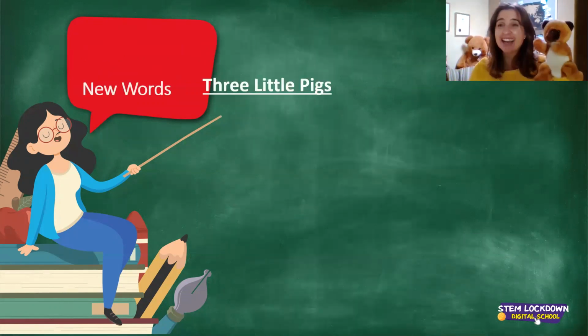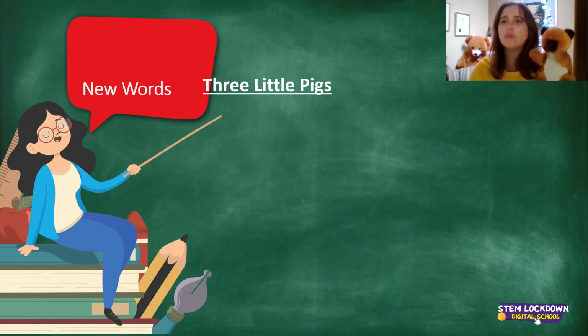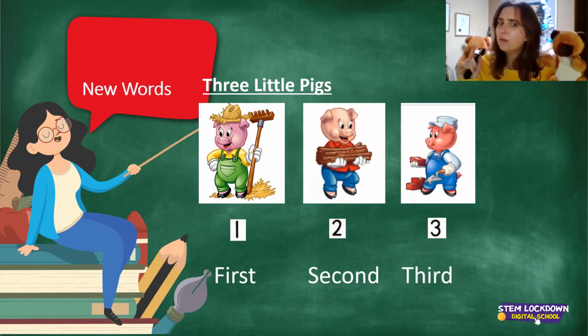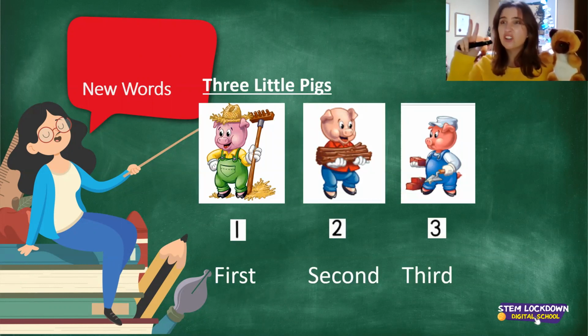Hello, Grade Rs, and welcome. So, we have been doing the Three Little Pigs, and I'm sure my wolves and piggies at home are enjoying themselves. Remember, we had how many piggies? 1, 2, and 3. But there are 3 other words that also tell us first, 1, second, 2, and third, number 3.